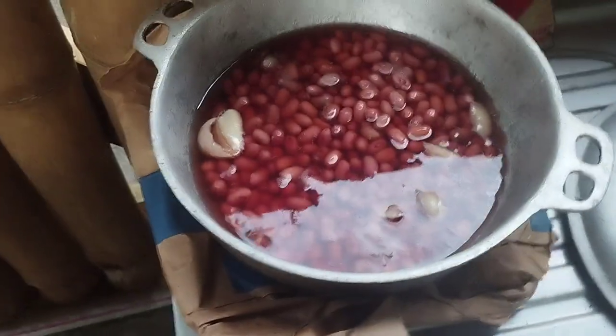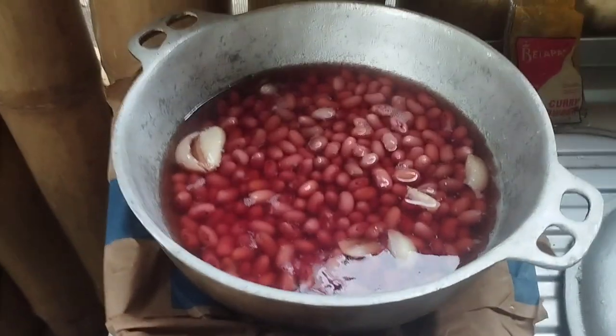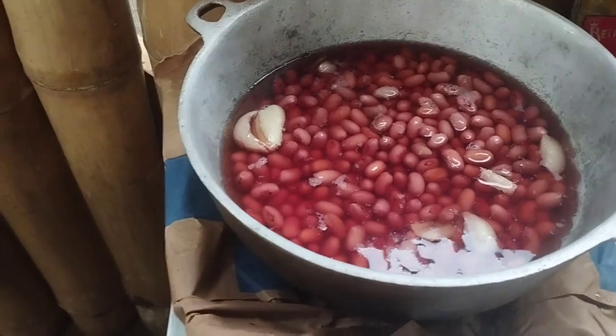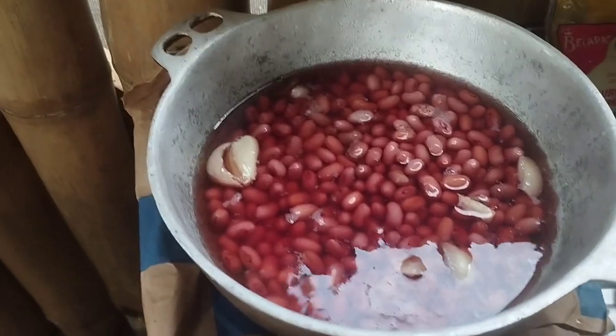We don't have a pressure cooker here, so if you're like us and you don't have a pressure cooker and you want to make some nice rice and peas, you can still do it. You just have to make sure you soak your peas overnight in some garlic to get them nice and tenderized.